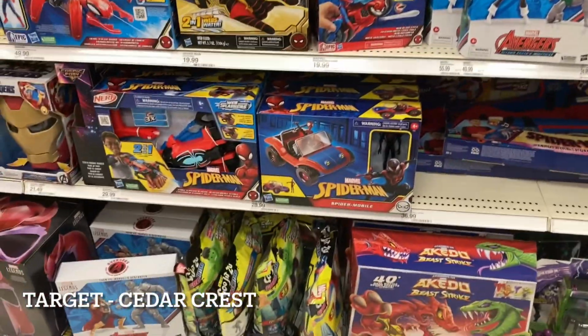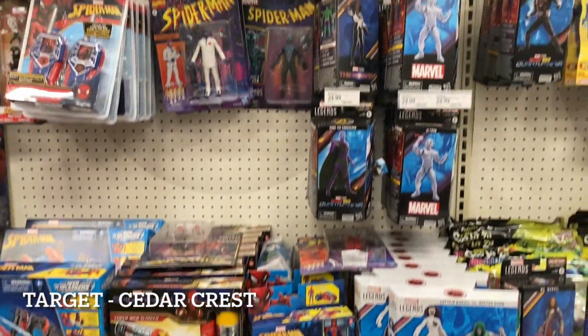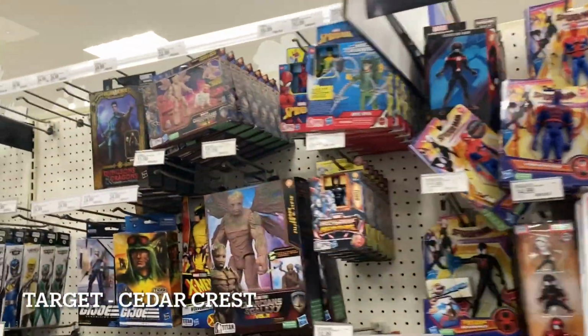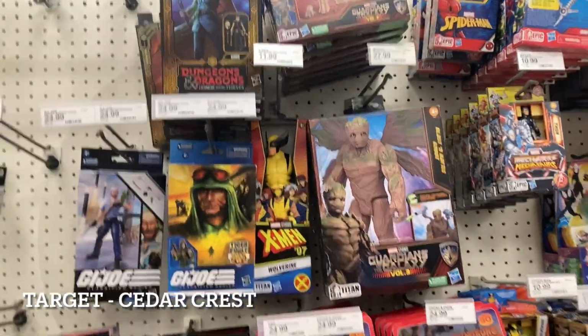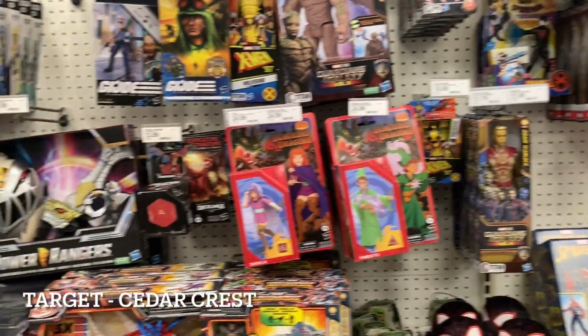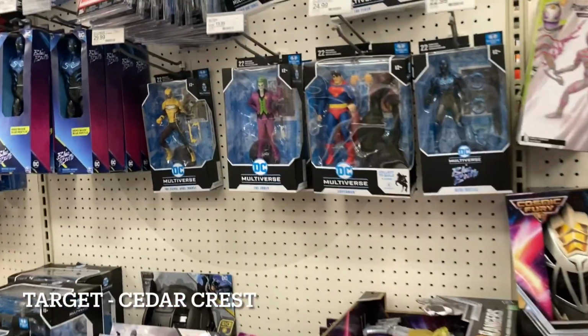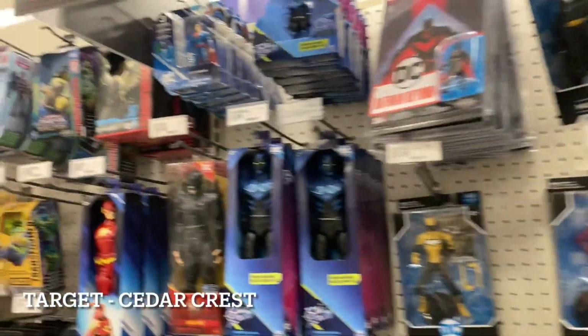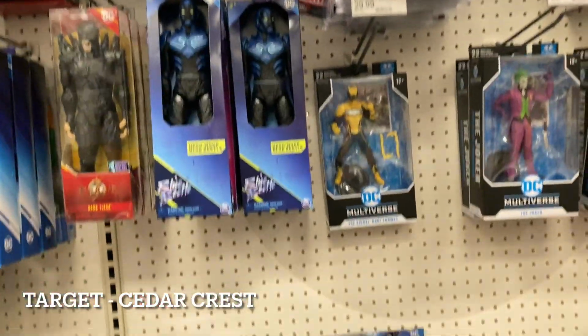A little less of it here than there was over at the Airport Road location. But again, good amount of Marvel Legends here. Down this way, G.I. Joe, Shipwreck, and Dusty are here. Some of the other basic Marvel stuff here as well. X-Men 97 stuff. DC Multiverse down this way. Kind of see what we got going on there. Flash, Joker. And down here, more McFarlane stuff.